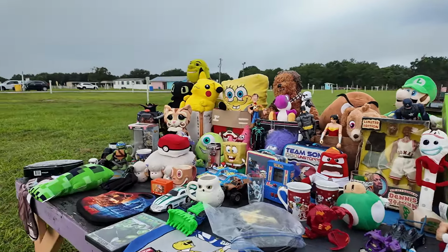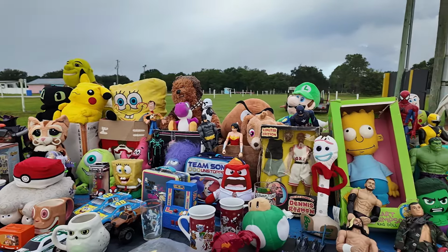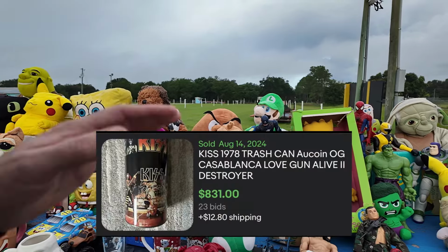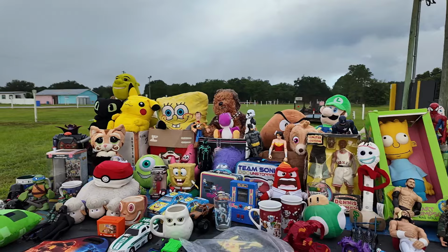Yeah, we tried. The best piece I came across was about 25 years ago, the original Kiss trash can. Oh yeah, I have that. That's worth like $600 in good condition. See? Back then I got like 250, 300. Yeah, that's a good price. Some years ago.